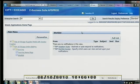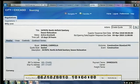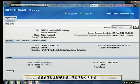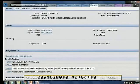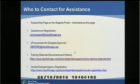Anyone else? No? Yes. Now the resources for iSupplier, it's eProc support. It's on the website, it's on the microsite, but it's also in your handouts. It's eProc support at Chicago.org. Right here, eProc support.